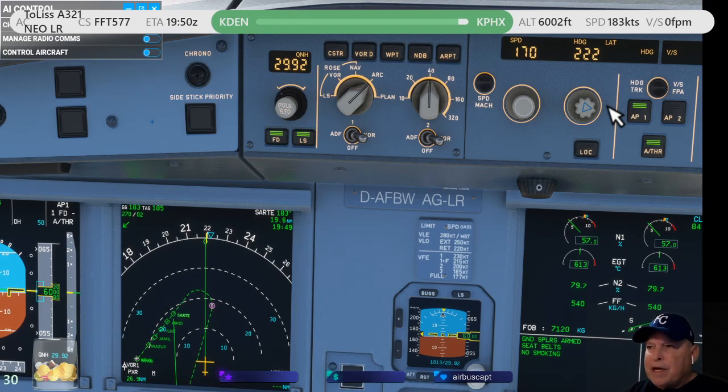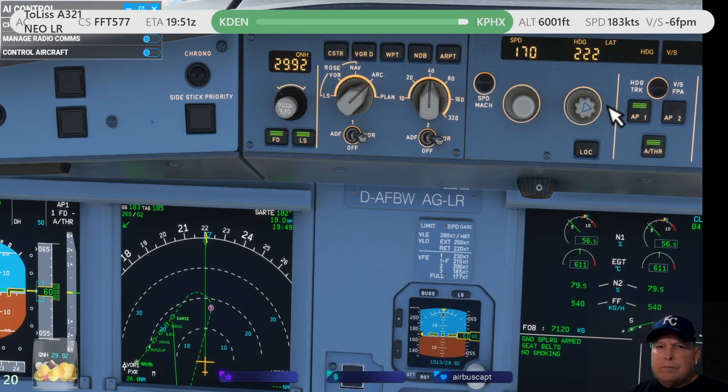Fuel on board 7,000. Gonna have to work with that FMS on. Like I said, it's still a work in progress, so it'll get better with time. It's getting better every time.